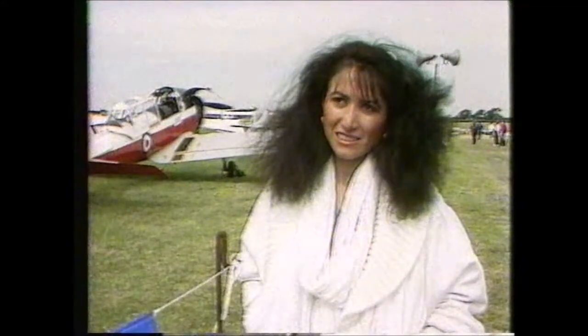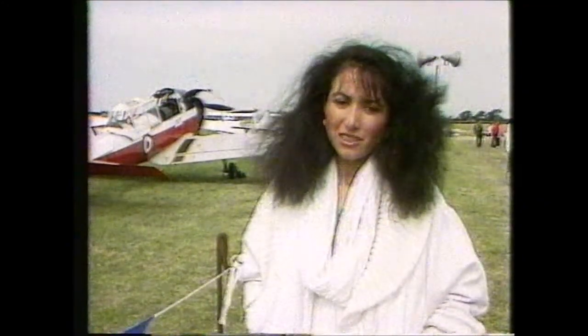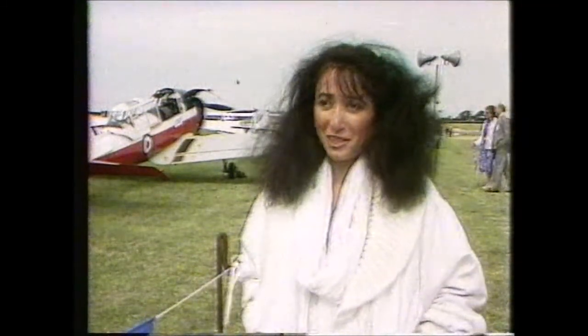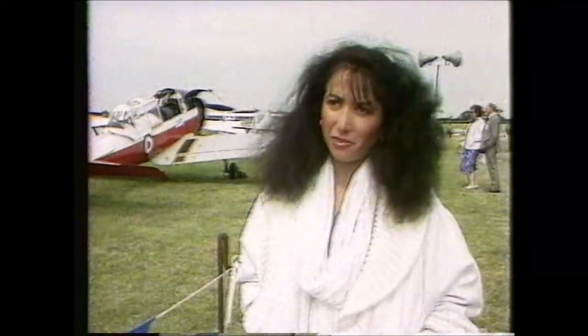How many lady air racing pilots are there? Well, for the Schneider this year, there were three. We've managed to get rid of one. And it's just Carolyn Evans and I left.